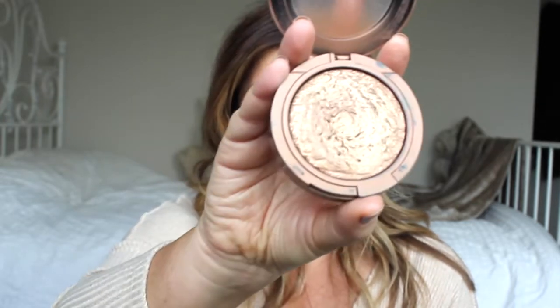Next up we're going to put some colour on the face. I've got a wonderful bronzer by Sonia Kashuk. It is sheeny and golden and wonderful. I'm going to be putting that all around the perimeter of the face, really.